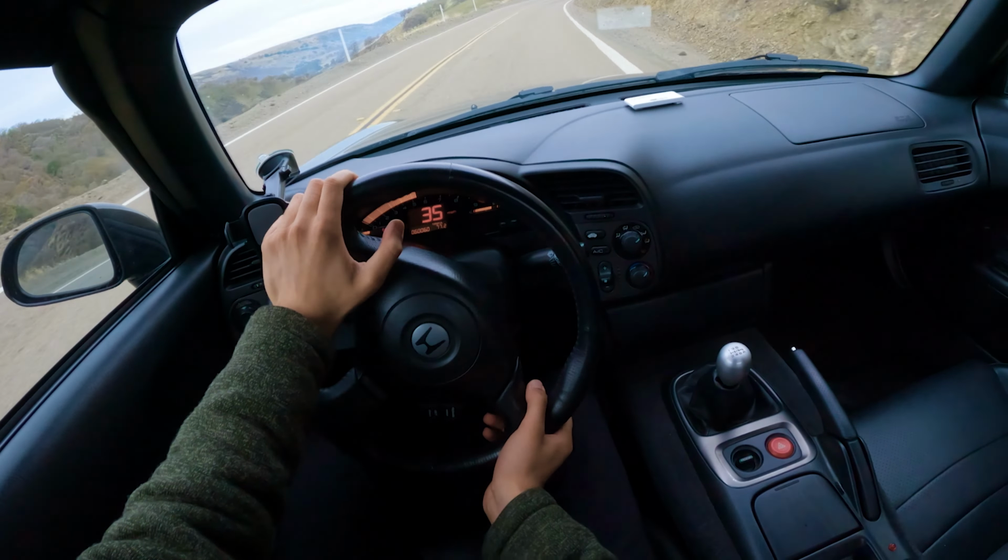Oh yeah, that rotation on throttle. I mean, these cars are just so playful, so easy to just dance with. And that's what it's really about. It's dancing with the car, being one with the vehicle. And the Honda S2000 is the embodiment of that.